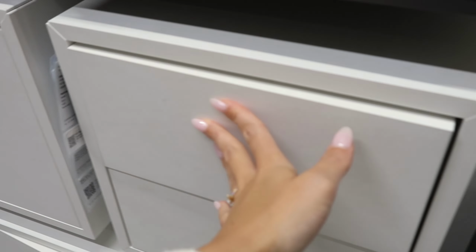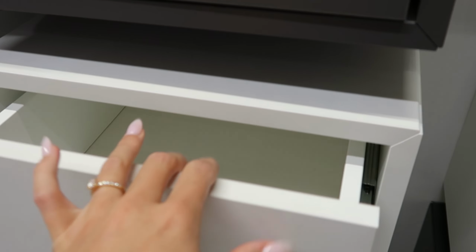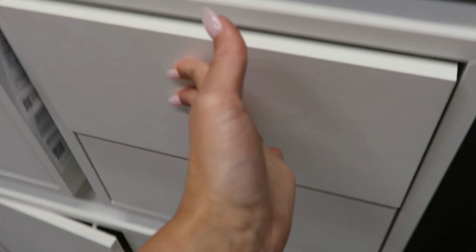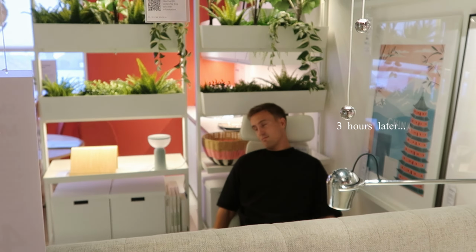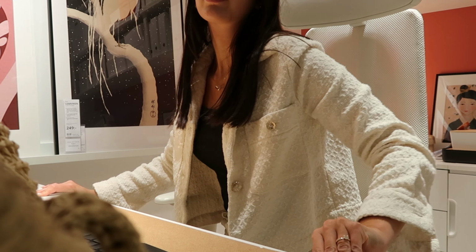Perfect. We found our new nightstand tables. We're gonna buy this one with the two drawers like this. I like this.